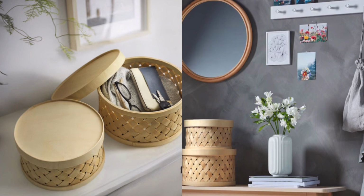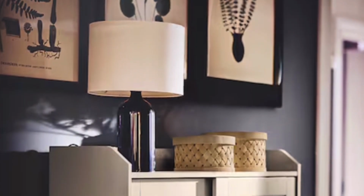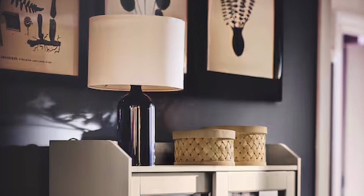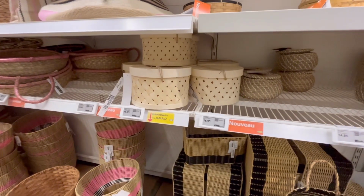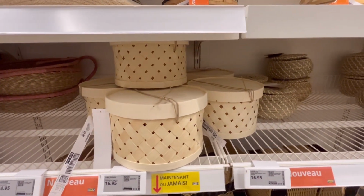essentials. Its neutral tones and earthy texture ensure that it complements a wide range of decor styles, from bohemian and coastal to modern rustic. This basket is not only functional, but also an aesthetic addition to living rooms, bedrooms, or even bathrooms, offering a blend of practicality and natural beauty.